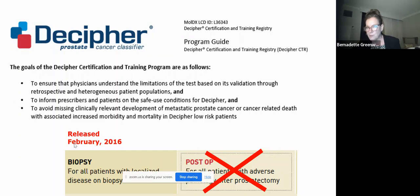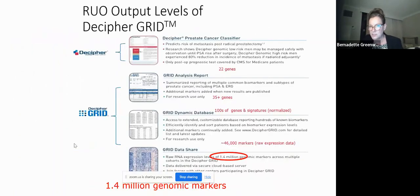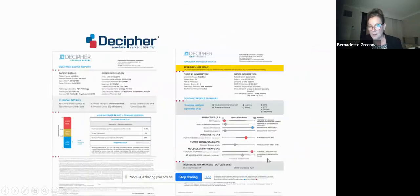So fast forward to February of 2016, Decipher for biopsy was released. The first thing I did was I went in our phase one cohort for which I had original pre-treatment specimens, and 6 years worth of clinical outcomes. I had all these patients consent to a research study looking at their tissue, and I was able to do correlation to clinical outcomes. It was fascinating. So in addition to doing the 22-gene clinical panel that is Decipher, they made some research panels for me, plus I had these men consent to having all 1.4 million genomic markers in their specimen looked at. And so I got a typical clinical report, which was low, intermediate, or high risk, and I got my research use only 1.4 million gene marker report.